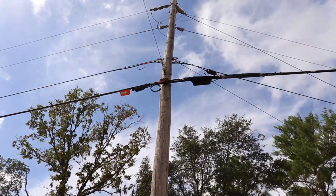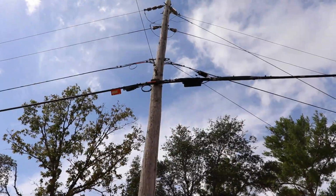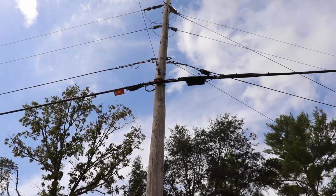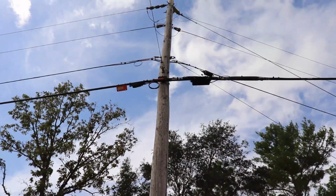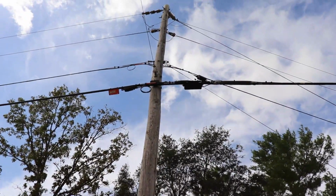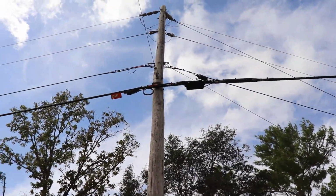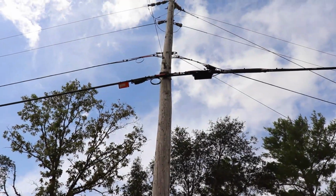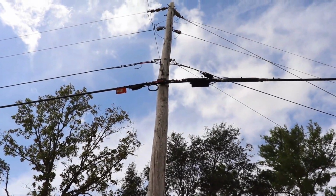Now, while we're out here by the road, I want you to take a look. Up there, that is fiber optic cable. That's right, that's fiber optic cable, okay? Looks like you've got two services, like AT&T or Xfinity, which you want. So even though you're out in the country, you can be connected online.